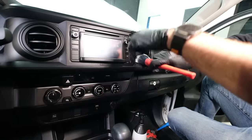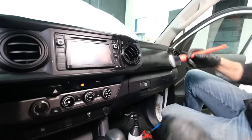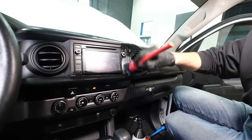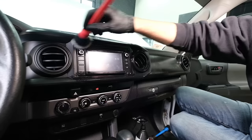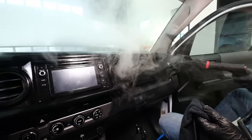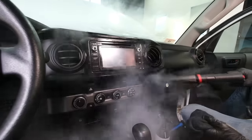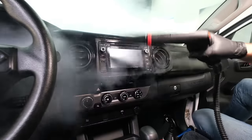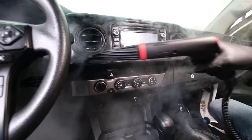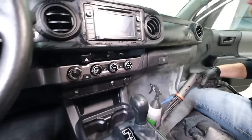I'm gonna try and avoid getting the steam like in the buttons, obviously. I'm gonna owe Seth a radio. I plan on getting a new one anyway. Sweet. Let's go for it. Ready? Let's clean this thing. Let's do it up. I'm excited. See what happens. Who needs a CD player? All right, let's inject moisture into the electronics. Here we go. Oh yeah, man. Looking better than it was. Oh yeah. Whether the radio works or not anymore, we shall see.